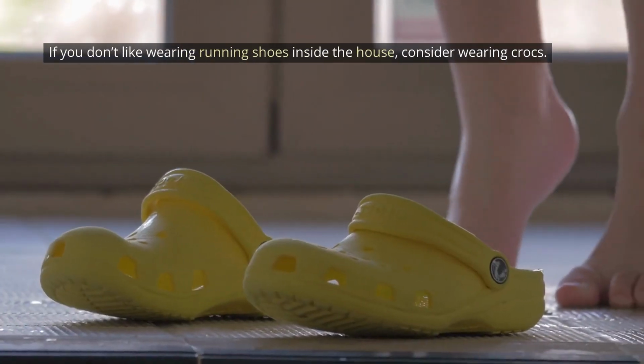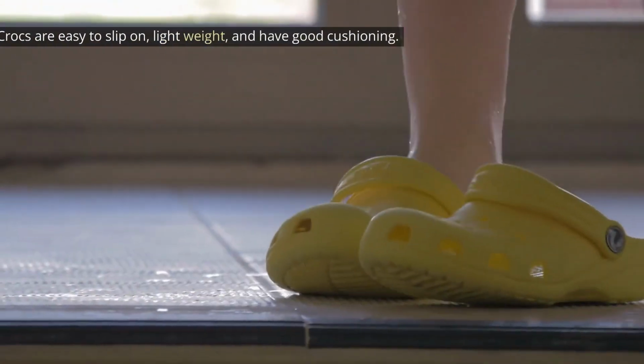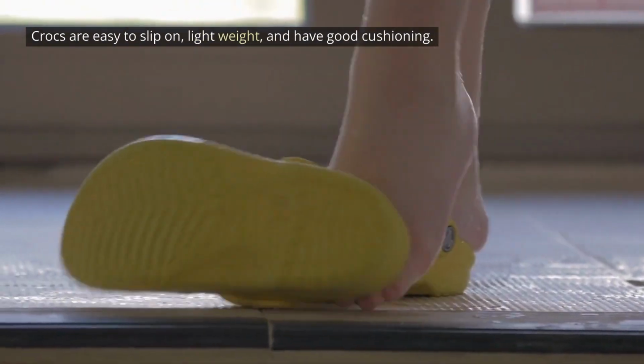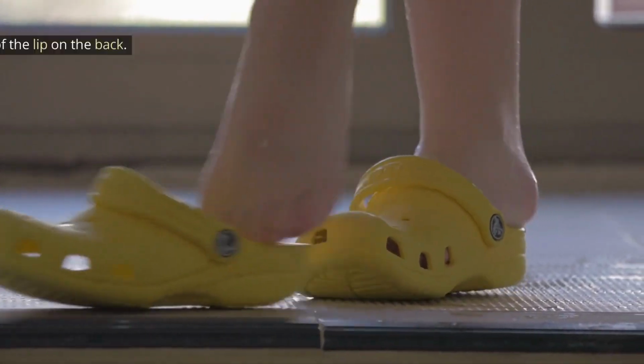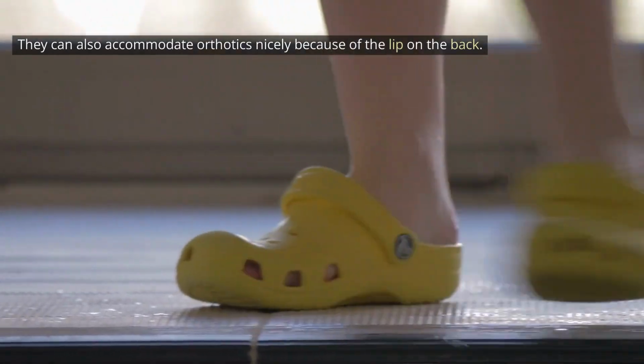If you don't like wearing running shoes inside the house, consider wearing Crocs. Crocs are easy to slip on, lightweight, and have good cushioning. They can also accommodate orthotics nicely because of the lip on the back.